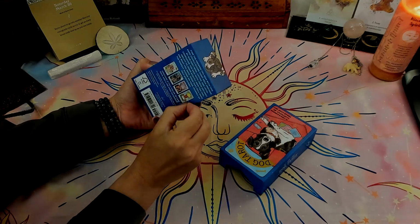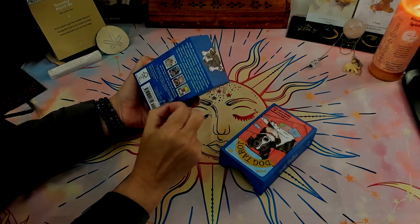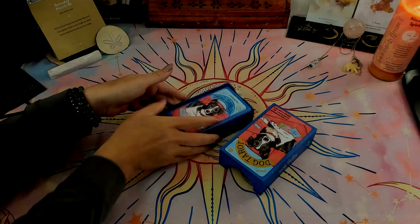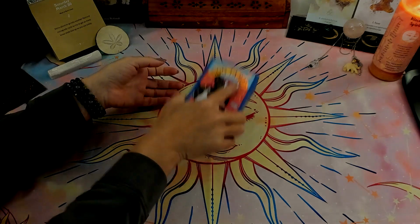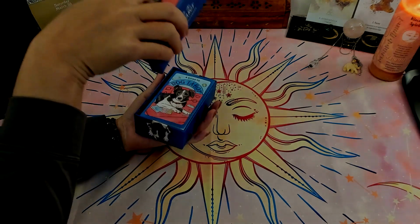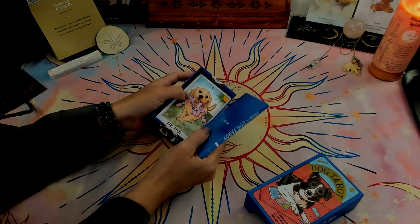I do like this box. It's nice and sturdy, but it is pretty loose. So I think just make sure you have a good handle on your deck before you pick it up off your shelf, because you don't want it to just explode all over your floor. I have had that happen to me with other decks before.